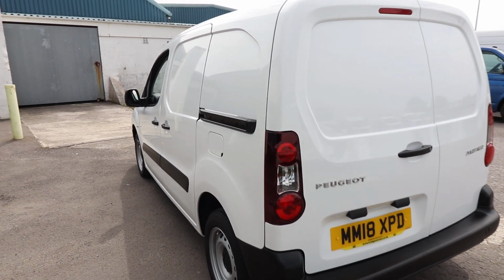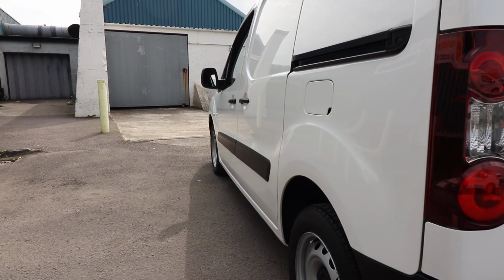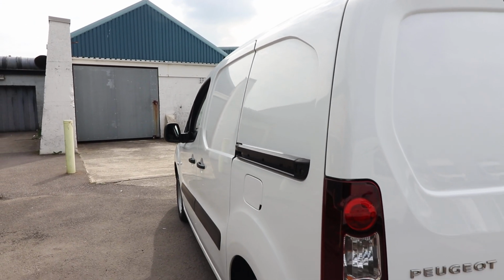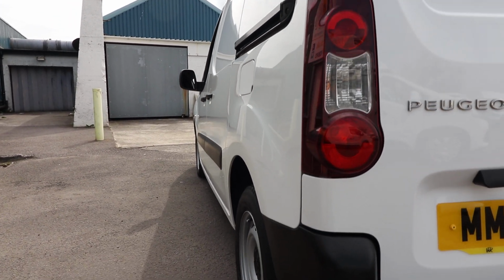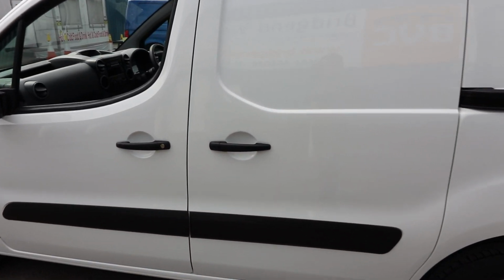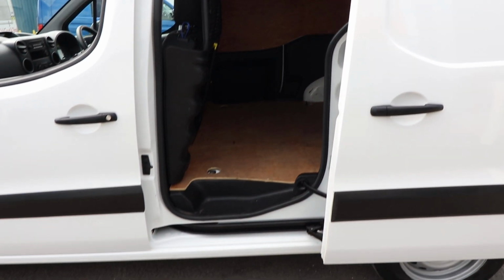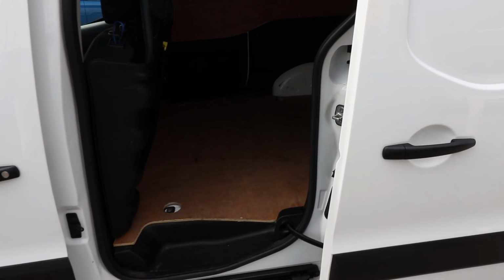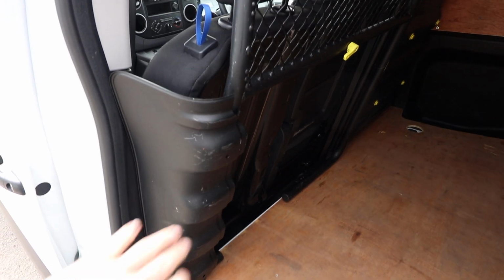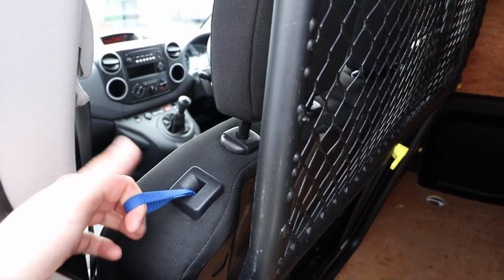Looking down the passenger side, in terms of condition, again looking in the reflections, you can use the buildings there in the background to have a look at the reflections, and it's all looking very, very straight and clean. I must say it's a really nice example, this. We've got the side loading door here. If you open up the side loading door, this gives you a chance to look at the load area from a different aspect. And this is when I can talk you through what this opening is here. This blue tab is a clue to that.